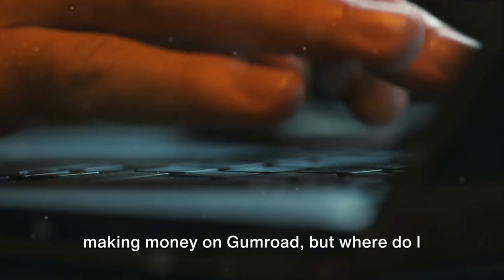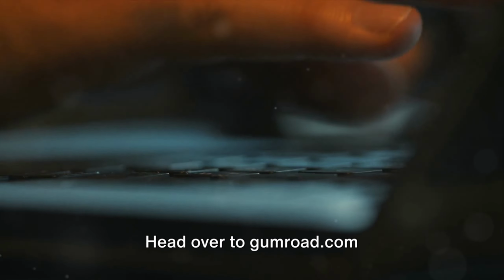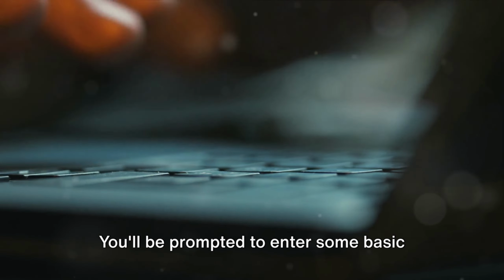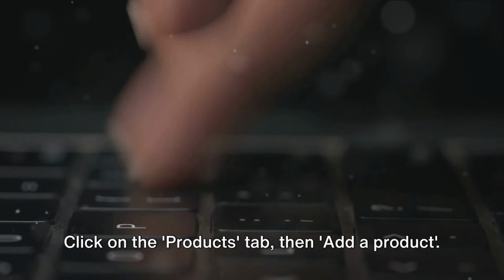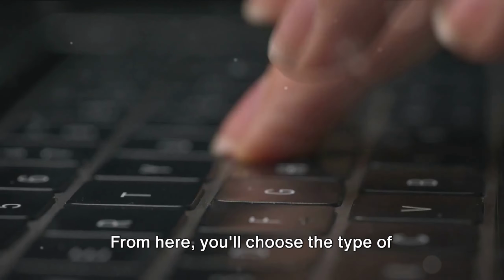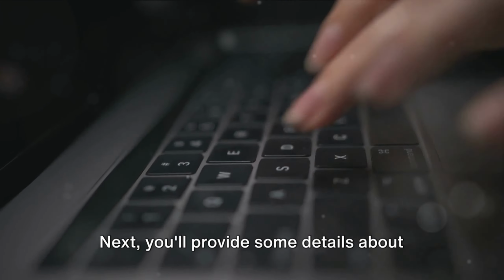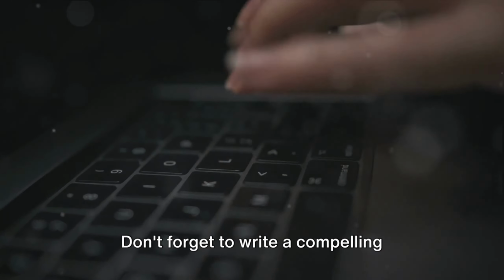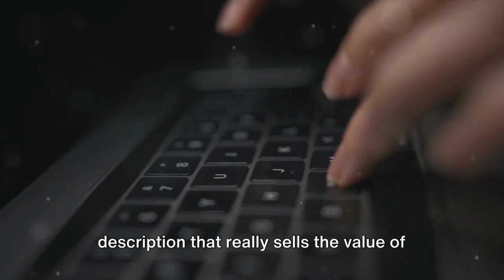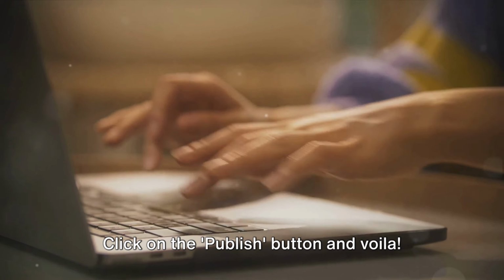You might be thinking, I want to start making money on Gumroad, but where do I start? Well, don't you worry. First things first, you need to set up an account. Head over to gumroad.com and click on the Start Selling button. You'll be prompted to enter some basic information like your name, email, and password. Once you've got your account set up, it's time to create your first product. Click on the Products tab, then Add a Product. From here, you'll choose the type of product you're selling, whether it's an ebook, a digital course, or even a piece of software. Next, you'll provide some details about your product. You'll need to give it a name, set a price, and upload your product file or link. Don't forget to write a compelling description that really sells the value of your product to potential customers. Now you're ready to make your product public. Click on the Publish button and voila!